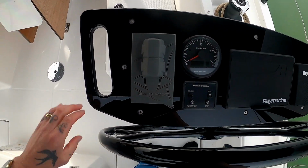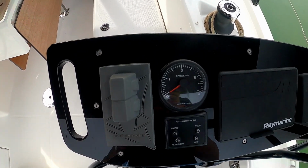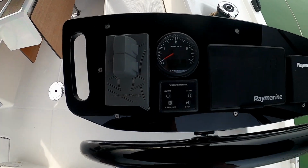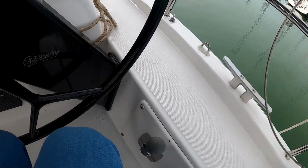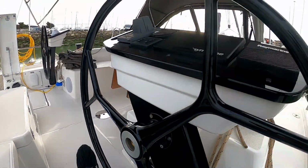Very, very nice pedestals, got really good grab handles. It's a shame I haven't got anybody to hold the camera for me. I'll see if I can get a still picture, but there's plenty of room. Just down to my right here, you have your throttle control and a really nice, let's make sure I'm not dropping my mobile over the side.